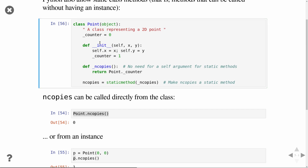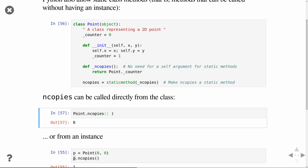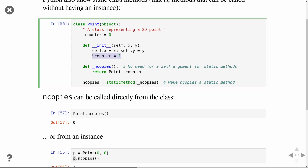Before I say something wrong here, let's just try this out. So see, the init function sets the underscore counter to 1, but this is actually a new variable that lives only within the init function. So if you don't add Point dot here, then you're creating just a local variable, setting it to 1, but as soon as you leave the constructor, that variable disappears again. So for that reason, you need to say specifically that you're interested in the static data of the Point class and change that.